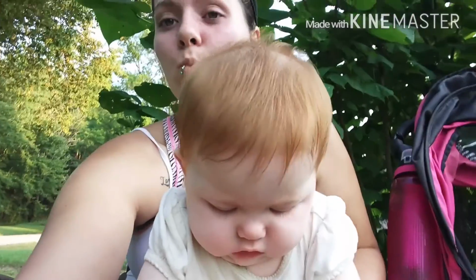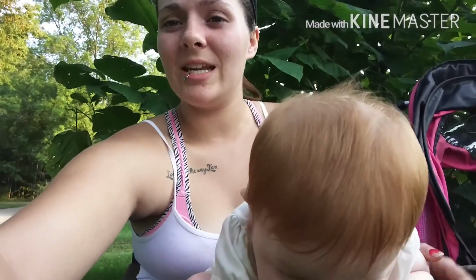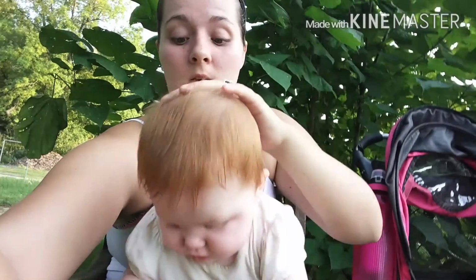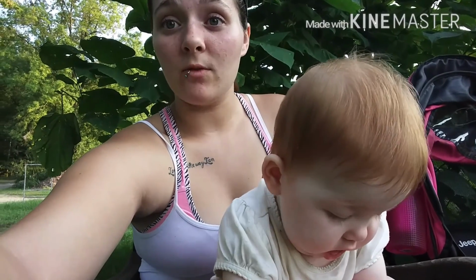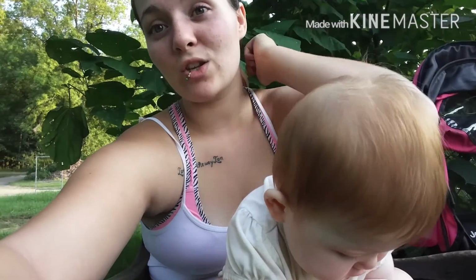Yep, she is now eating some solid food, still doing her bottle feedings. She's eating 6 ounces of formula right now. She has tried quite a bit of fruit, pretty much all the fruits. And now she's eating peas. She loved peas. She likes sweet potatoes. She likes squash. I think those are the couple vegetables that she's tried so far.